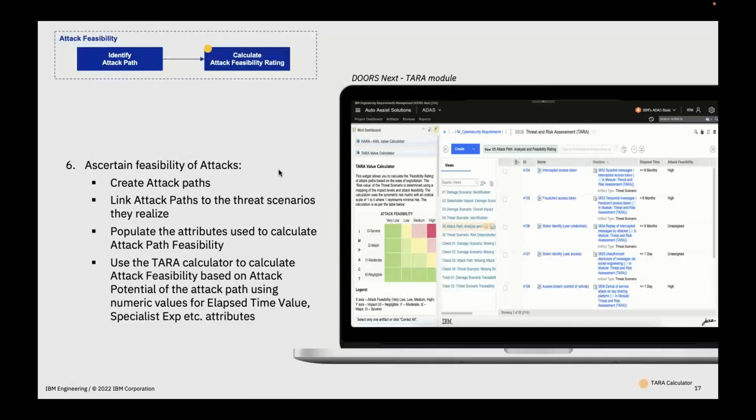One could choose a top-down or bottoms-up approach, or even a hybrid approach to identify attacks and attack paths. Irrespective of the approach, the attack path, or the set of actions that lead to the realization of the threat, are listed here. And then it is assessed using values that describe the ease of successfully carrying out the attack. An assessment of elapsed time, specialist expertise, knowledge of the item, and window of opportunity using preset enum values is done to make this easy and reduce manual error.